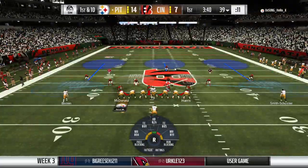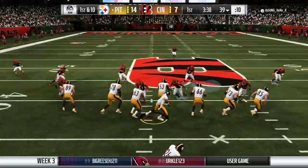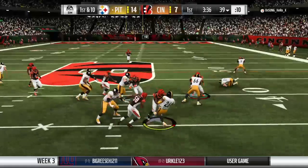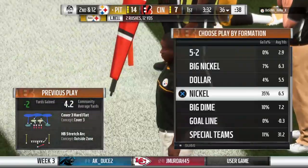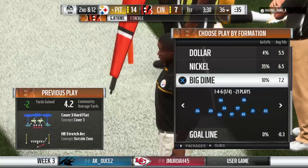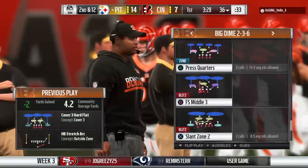So from the 39 now, they'll come up on a 1st and 10. And they'll keep it on the ground with Bell. And that play went nowhere. Losing yardage. It'll be back at the 36. It's a loss of 2 there, bringing up 2nd down.